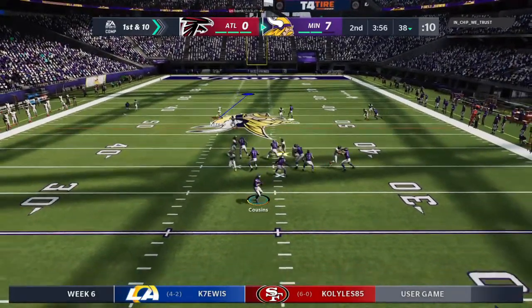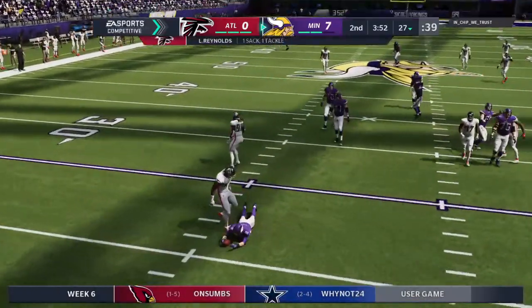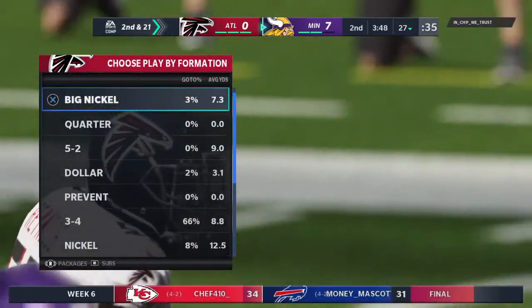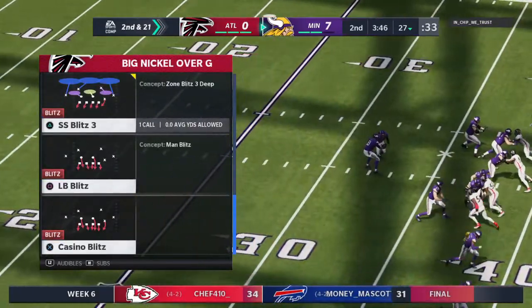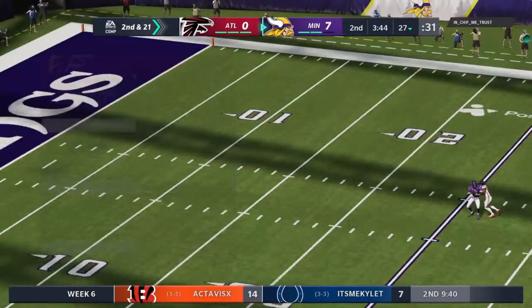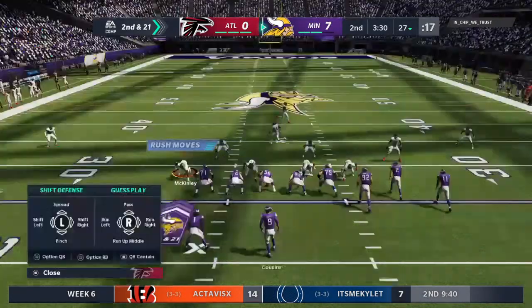They go play action. Cousins. And the Falcons get there. The Falcons get the sack. Down he goes. Leroy Reynolds in there to bury him for a loss of 11. Well, they're in some hot water now. After that sack, it's 2nd and 21.